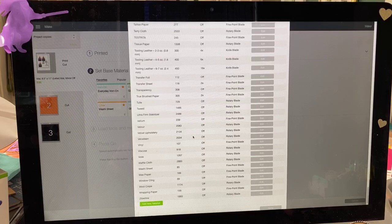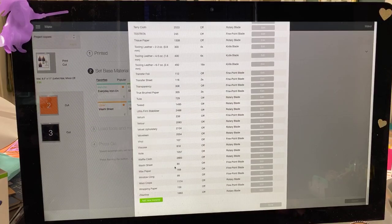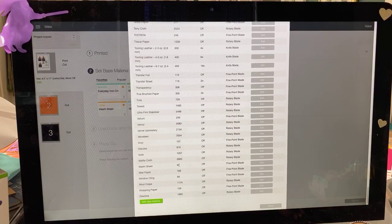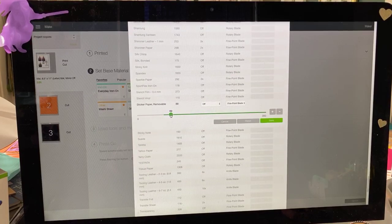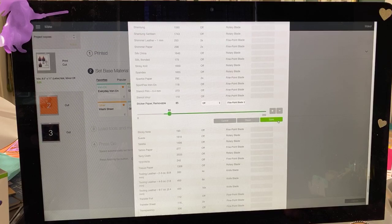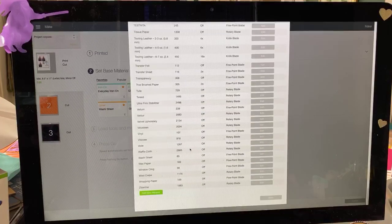And just to give you an idea, washi sheet or washi tape is what I normally cut my sticker paper at, and it is at 85. So now I've set my sticker paper to 70. Maybe it's a little too much, right? So I don't want that. So maybe I would set it for 85 here instead, right? That way I can choose that setting without having to make an adjustment in my head. Okay, this is how I can make my Cricut work for me.